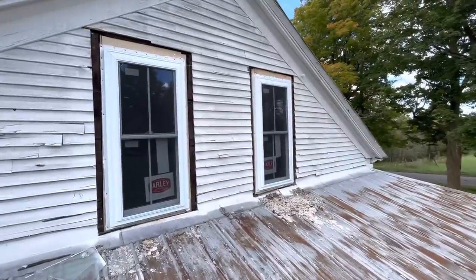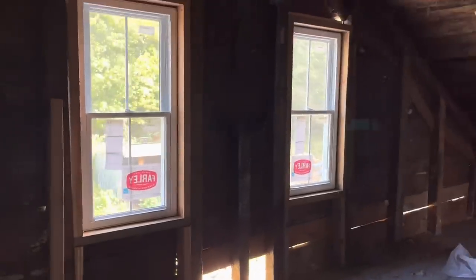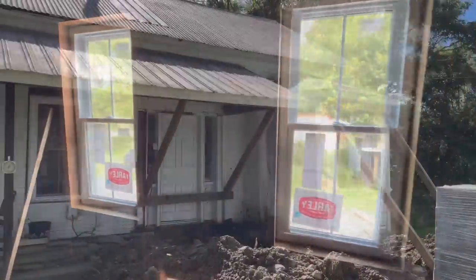Look how beautiful. Wow, there you have it. Windows, brand spanking new. As you can see, there are still some little spots that we need to close up for winter, but we're making progress. So, so exciting.